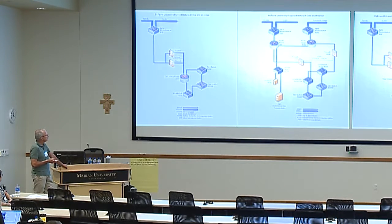So the proposed network adds a lot of complexity. The pointer doesn't work. So we're adding this border router concept. It gives us the ability to split off data and send it to a science DMZ, where we would have our high performance data transfer node, and also a perfSONAR measurement node.